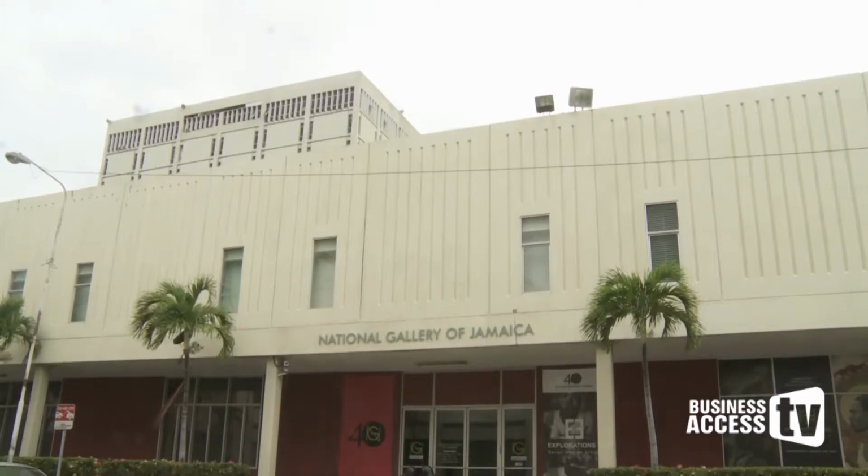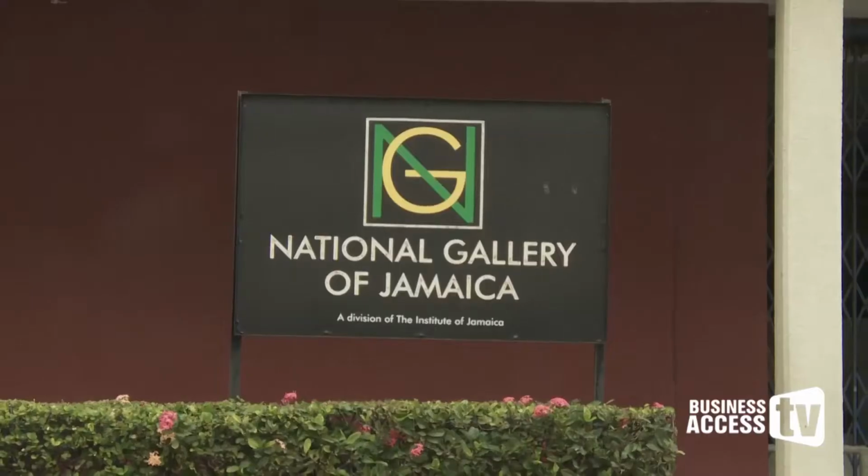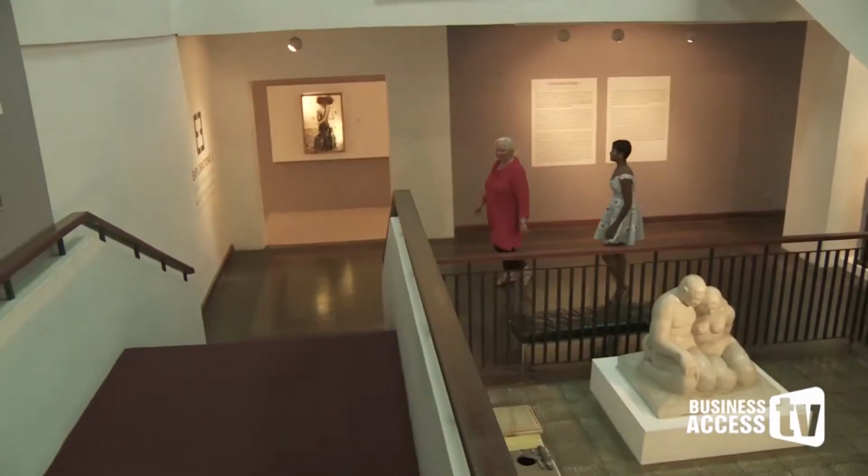When was the National Gallery established and why? The National Gallery was established in 1974 because it was recognized that there was a need for a national art museum. The Jamaican art movement had been growing exponentially over the years, and it was felt that there was a need for a specialized institution that would provide exposure, documentation, collection of art, and so forth. So that was the reason why it was established at the time.